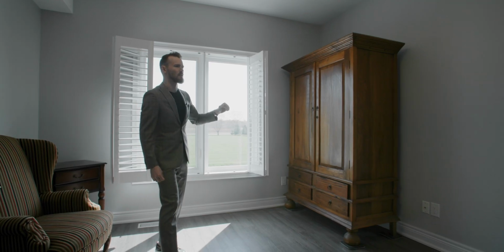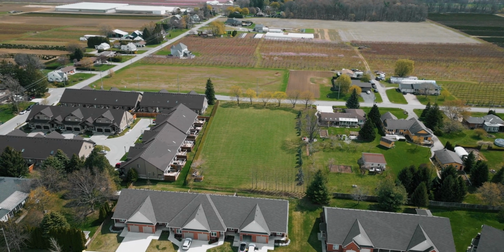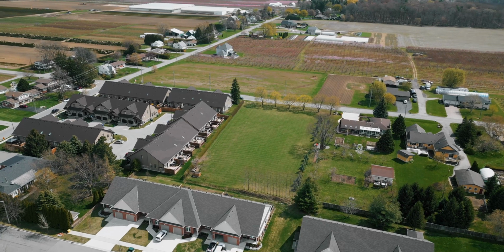We got evergreens along the side, and this property is owned by this home right there, and they're very adamant that they don't want to do any development for the time being. So we're years away from there probably being anything back there, if ever, which is awesome.